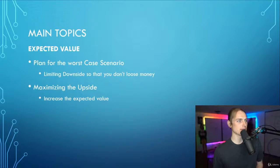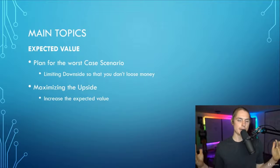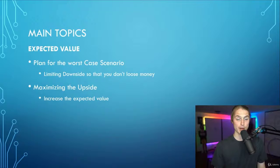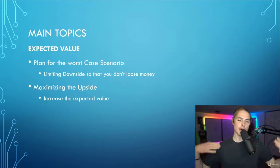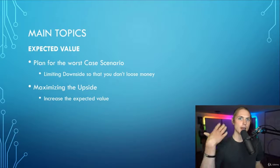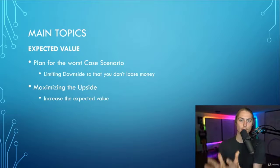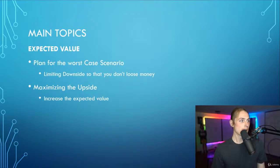There are two parts of expected value. When you're going to buy product, the number one rule in investing from Warren Buffett is don't lose your capital. If you can just recoup your capital, you're going to be fine. And then there's the other side, which is maximizing your outcome, choosing opportunities which can really just blow up your business and your life. So we're going to dig into those right now.